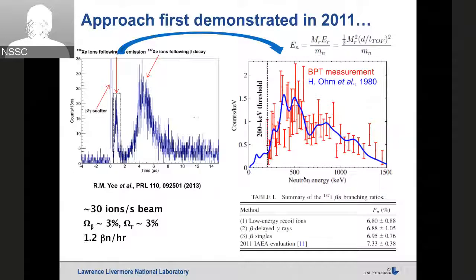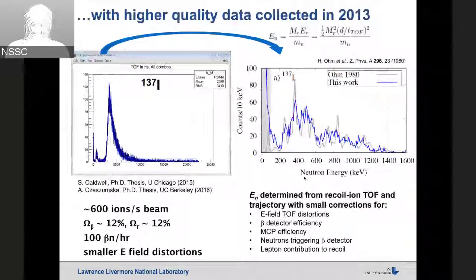And we looked at the branching ratio as well, and we got results here that are somewhere between 6.8% and about 7%. And those agree quite nicely with basically the world average data on this, which is about 7.3%. So this isotope was chosen because it's been very well studied. It's produced abundantly in fission. We had easy access to it.